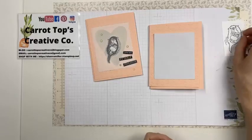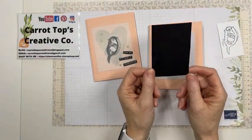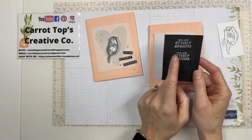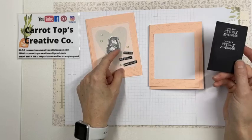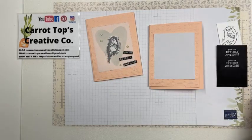And then you're going to need a scrap of white for stamping your otter onto, which I've already done mine ahead of time. And then you're going to need a scrap of black, basic black, for your sentiment, and I've already embossed mine. I did 2 just in case, because as you can see here, we're going to cut them up, and if I mess one up, I did 2 just to be on the safe side.